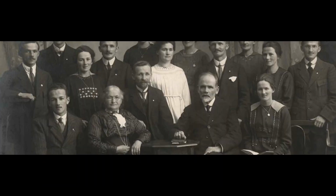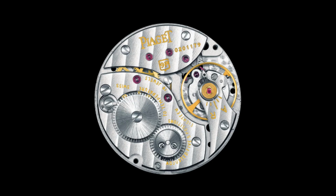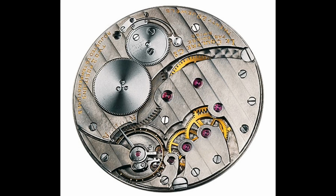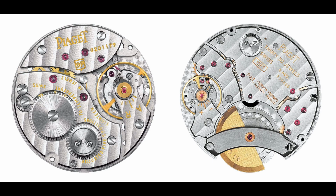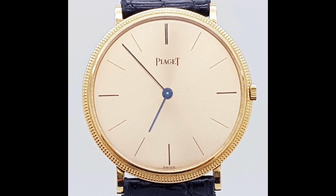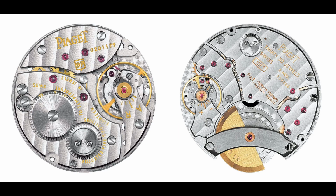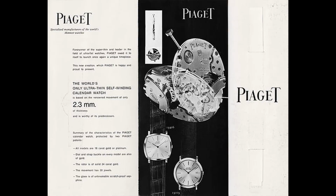In 1957, Piaget came out with the caliber 9P. This was an ultra thin, the first of its kind, 2mm hand-wound mechanical movement. Then, in the 1960s, Piaget watchmakers developed the caliber 12P, the thinnest automatic movement in the world. It was a thick 2.3mm micro rotor. These movements allowed Piaget to establish itself as the brand for elegant men's watches.